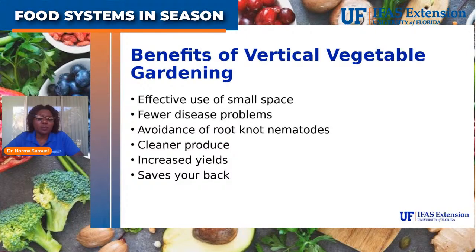You also have cleaner produce because your produce is not touching the soil. Because it's in the air, you don't have to worry much about getting soil off of your produce because it's not resting underground. Based on what I have seen in my backyard, vertical gardening is also a way for you to increase your yields on some crops because you're not going to have as many disease problems.